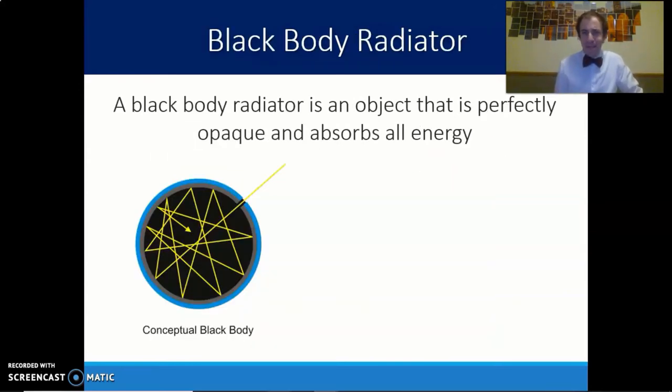A black body radiator is what we call an object that is perfectly absorbing. So the official definition is an object that is perfectly opaque and absorbs all energy. And it's kind of weird to think of that because that doesn't truly exist. There isn't a scenario where you're going to see something that absorbs all light, all of that energy. There are some new colors like Vantablack that absorb like 99.9% of the light.